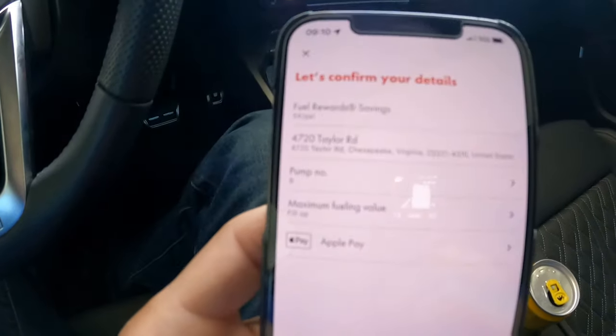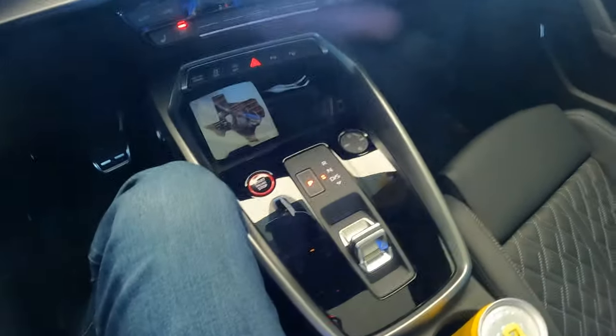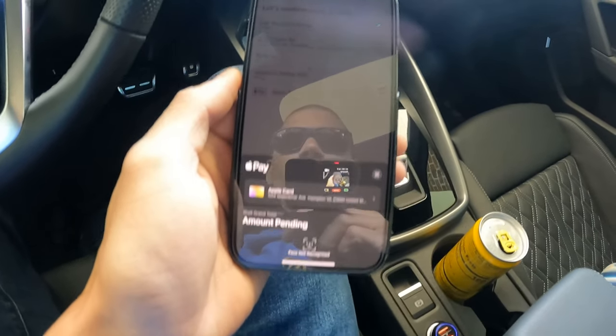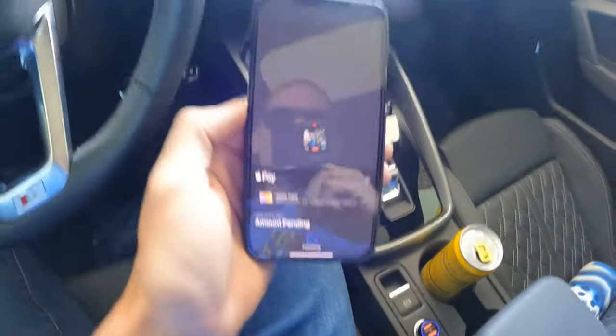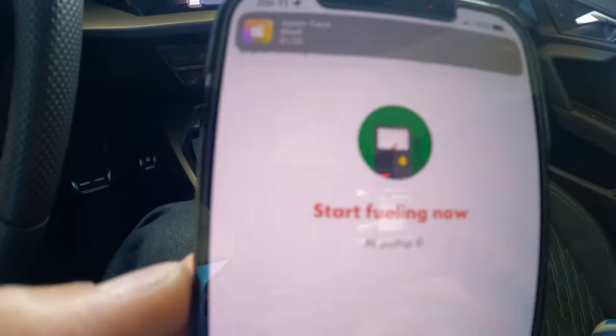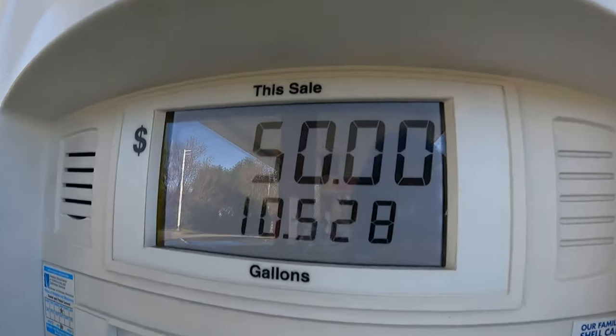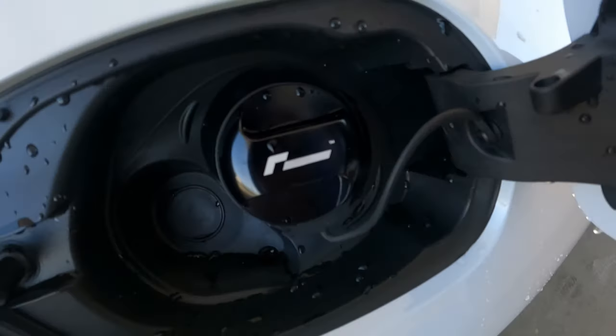What I really like is I can get up into the Shell app and pay on my phone with Apple Pay, which is really nice. There we go. And then I save a little bit of cash. Oh, this video is upside down. It's 4.79 here, so it should take off like 5 cents. Boom. Start fueling. It's nice. 50 bucks for 10 gallons. Of course, we gotta show that off.